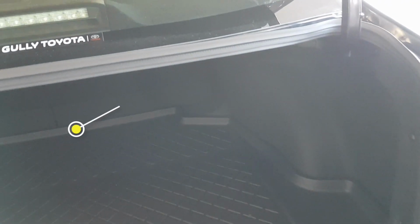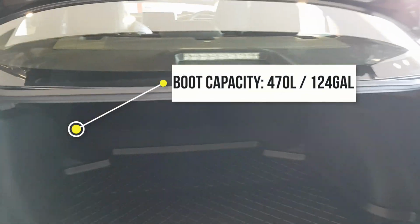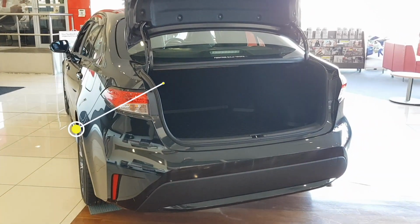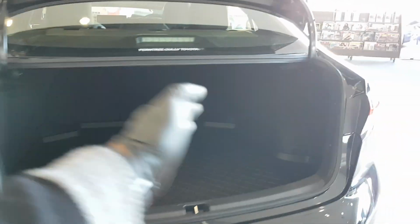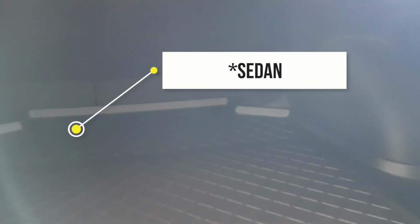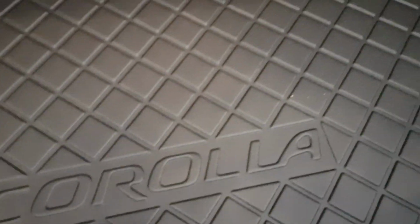Now, one thing about the difference between the hatch and the sedan is actually the boot space. Now, the problem with the hatch is the boot space is actually quite small, whereas on the sedan it is massive, so it's actually really good. It's really wide too, and look at the amount of volume, like look how large it is. So this one's got an optional rubber mat, which you can do if you want that as well.